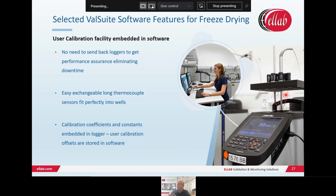So it means that our factory calibrations are in the logger, and your user calibration, these offsets, are stored in the software, and the software will recognize the logger every time it is in the reader station when started up, and it will apply these values to the session. So that is something that is important. It's very natural for us, but it's important for our clients that there is no downtime whenever you are waiting for the loggers to come back from some external source that has been doing your calibration.